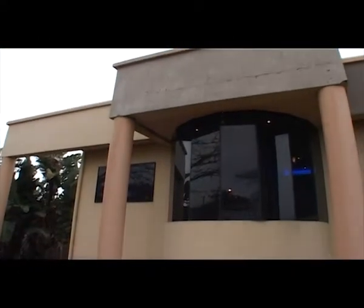Come and view this stylish property as soon as you can.